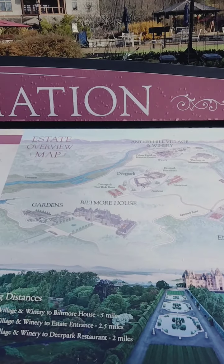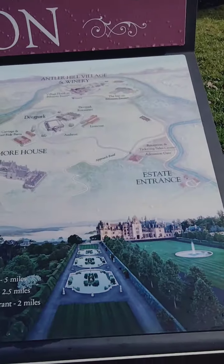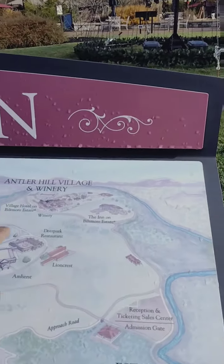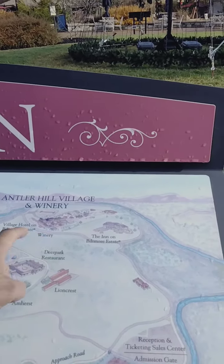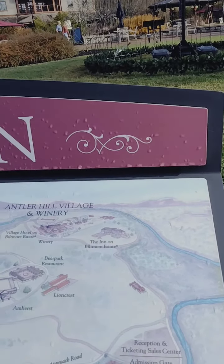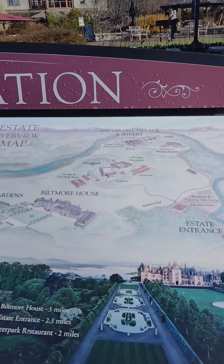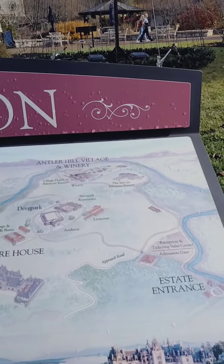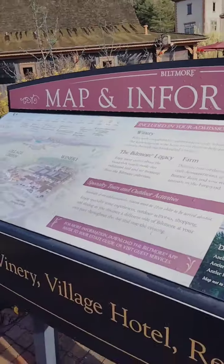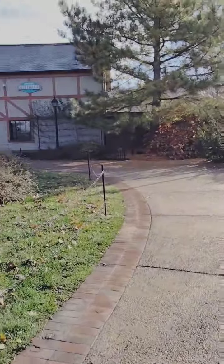So this is what it looks like, and we're at the Village Hotel Biltmore Estate and the Winery section right there. So what we're gonna do is just drive around up until we make it to the house. So anyway, all right, keep on moving.